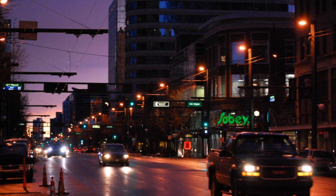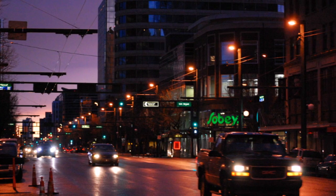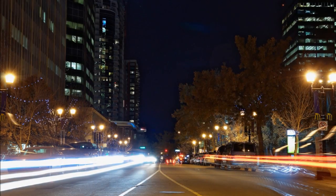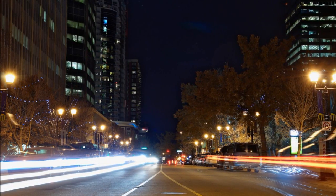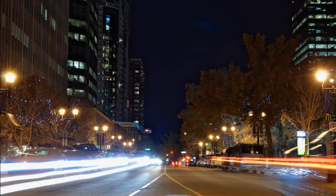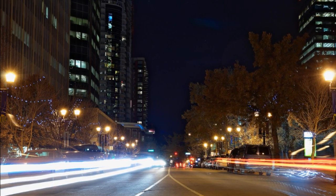They're very high, and you can see the road itself is illuminated very well, but the sides of the street where the sidewalks are actually quite dark. Now, if you compare that to 104th, you can see again why this street really is built for pedestrians. The street lights here are lower, and they illuminate the sidewalk very well.